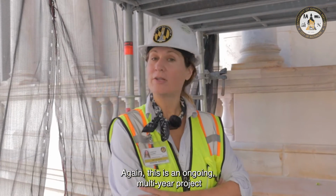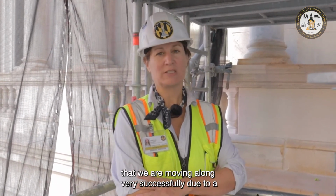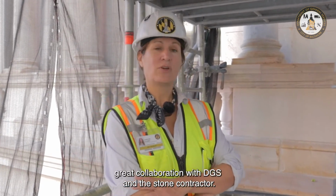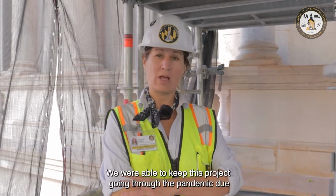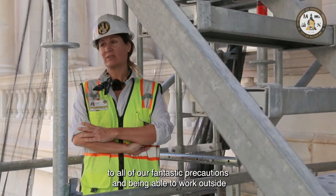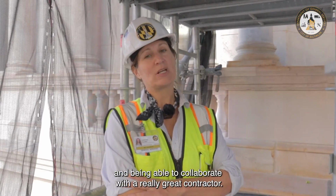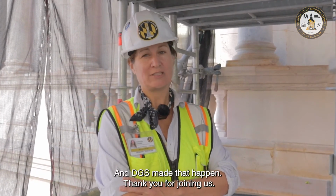Again, this is an ongoing multi-year project that we are moving along very successfully, due to a great collaboration with DGS and the stone contractor. We were able to keep this project going through the pandemic due to all of our fantastic precautions and being able to work outside and being able to collaborate with a really great contractor, and DGS made that happen.